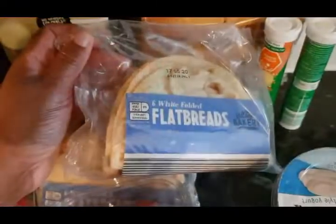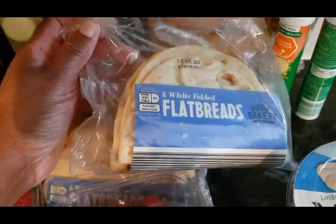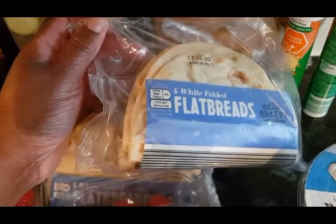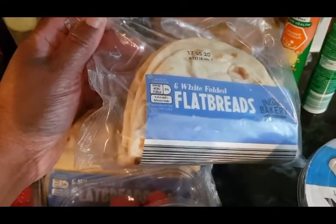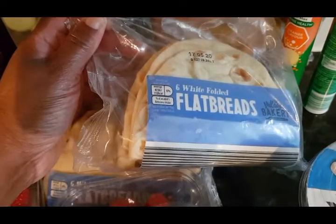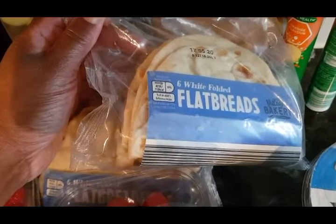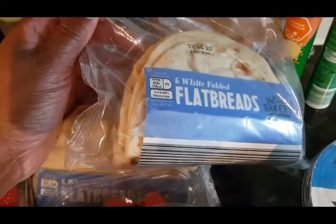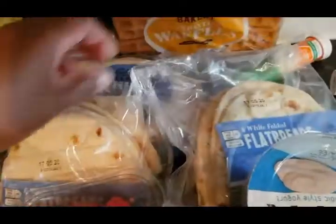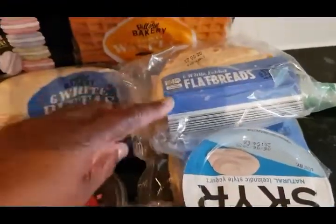I got these flatbreads. I tried them for the first time last week and they were so good. I just popped them in the toaster for a couple of minutes to toast and warm through, and then I filled them with salad and various dressings and fillings, and it was so lovely. I had it for lunch with the salad, so I bought myself 2 because they will freeze.